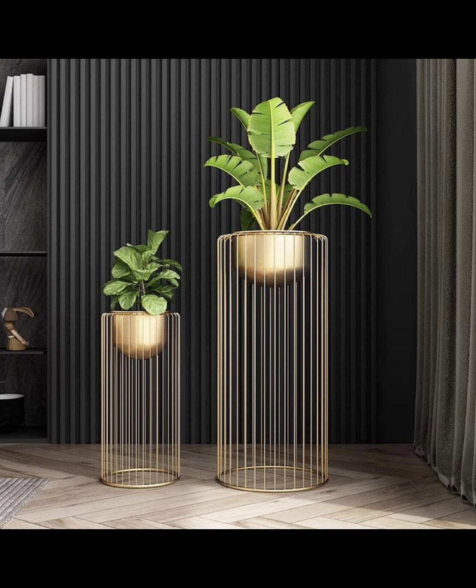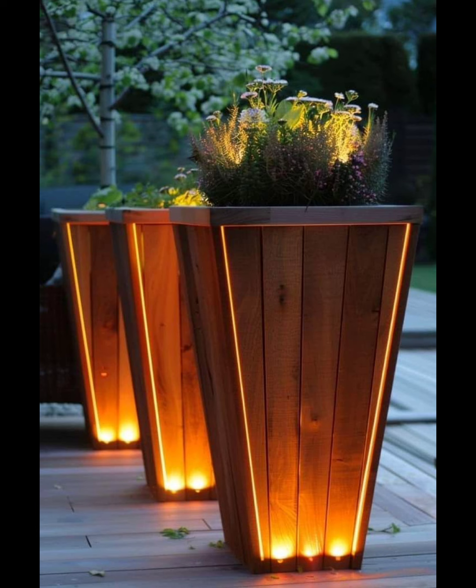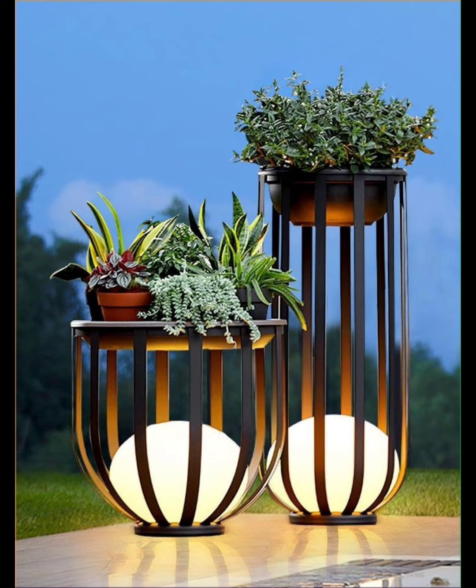Number 2. Hanging glass planters. These elegant, transparent globes filled with small succulents or air plants create a floating garden effect for living rooms or kitchens with limited floor space.